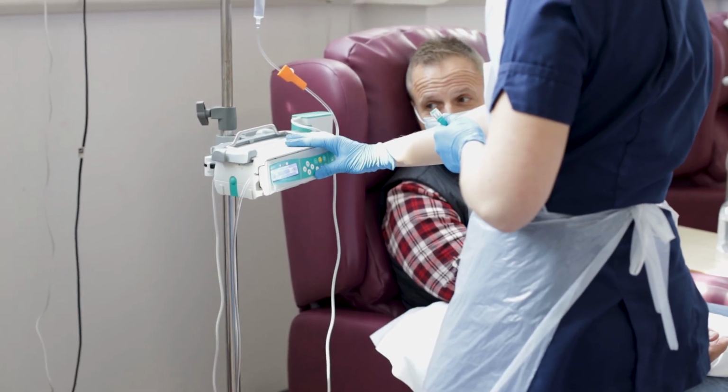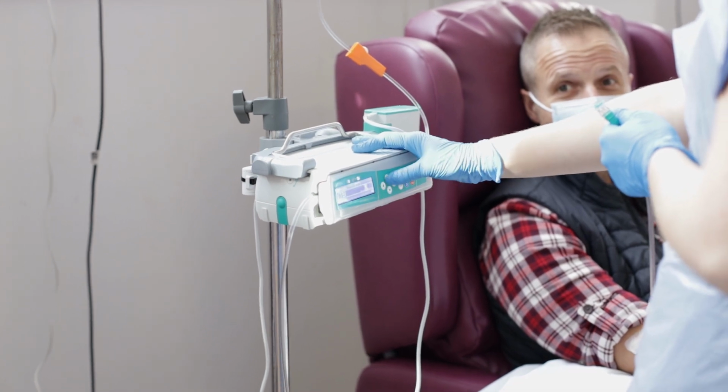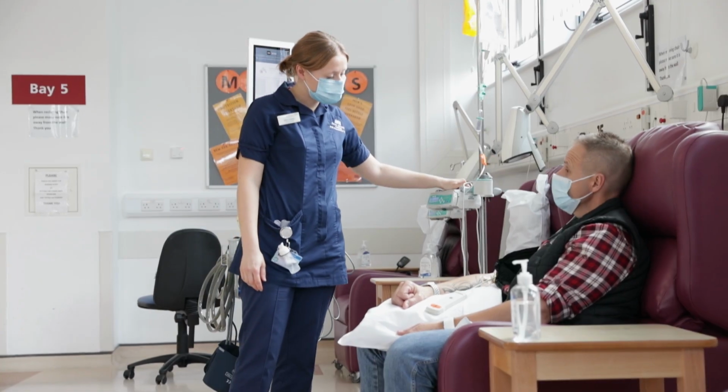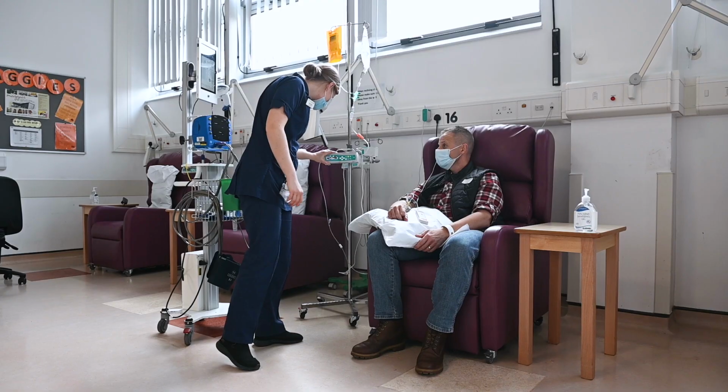The drip machines can beep quite regularly, and it's quite a loud, high-pitched noise, which can be quite alarming until you get used to it in a big, busy room with lots of alarms going off. We will hear the pump going, and we will come over and we will sort it. But don't worry about it, don't panic. It is quite normal, and it does happen.